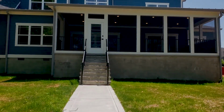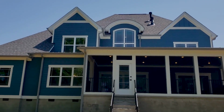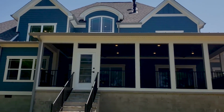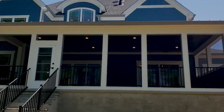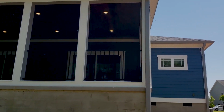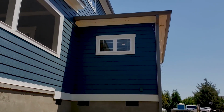Anyway, once again, it's a super cool custom house, done with all the specifications that the homeowner requested. So we're real happy to get this done through these times of supply chain crises and labor shortages, but we're still getting things done. So it is a satisfying way to earn a living.